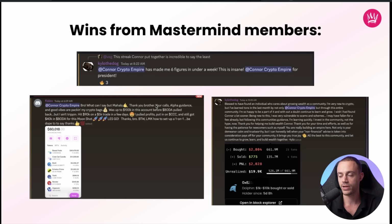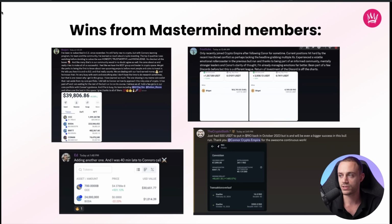You can see Kylo here, six figures in under a week. Kaleo here making 60K. Moving on, you can also see people like Bakwam making about $40,000. Now, there's a lot here, so if you want to read everything, I recommend that you pause the screen and read all of these messages because we have quite a few.